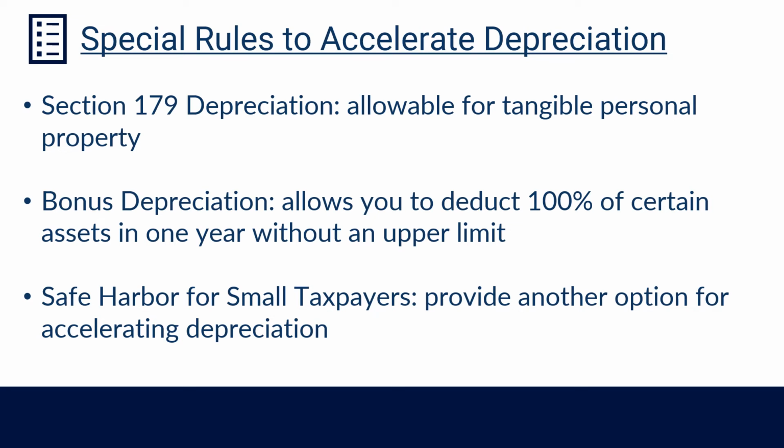Bonus depreciation will continue to be 100% through the end of 2022. In following years, the percentage of depreciation allowed will decrease, starting in 2023 when you will be limited to 80% of the value, until it ends completely in December 2026.